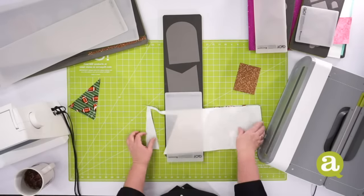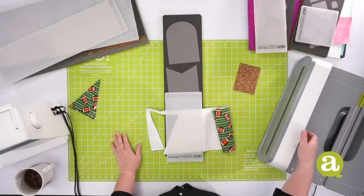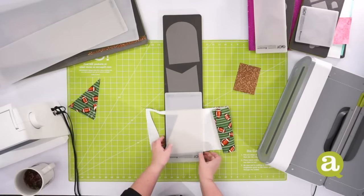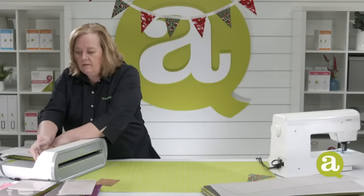And remember, don't worry about this little tail and this little tail. How come? Because there are no blades in my cutter. The blades are just in the die. All right, so now I'm going to do the same thing.